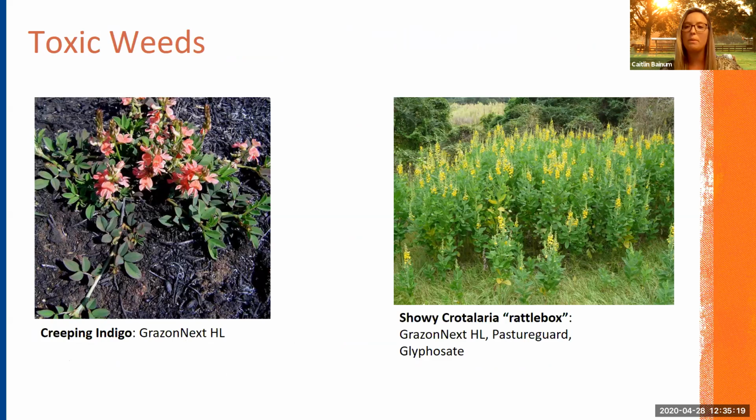All right, so I'm going to start out with talking about some basic commonplace toxic weeds that you might find in your pasture. These are not yet the landscape plants that are toxic. These are just common plants that you're going to want to look out for on a day-to-day basis within your livestock pasture. And the first one is creeping indigo, which is a very popular toxic weed. Next to the plant name and the presentation, for most of these, I've given you the name of the herbicide that has been shown to best control these species. So for instance, Grazon Next has been shown to be the most effective herbicide against creeping indigo.